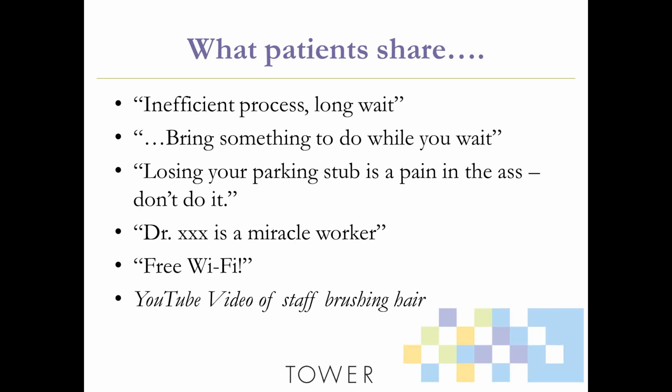And what are patients sharing? So with the exception of the last bullet, this is a list of what patients of one of my client organizations had to say. And in this particular case, the organization didn't realize that these were comments that were being left on Yelp and Foursquare about their particular organization.